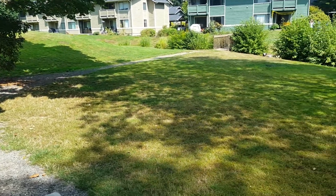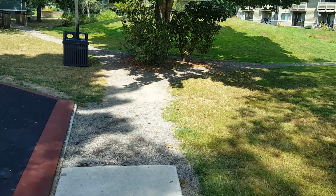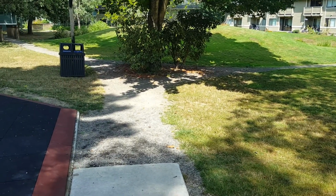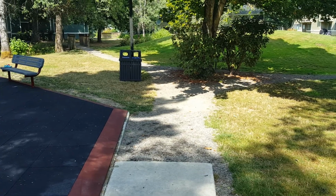Okay, this is job number 200018. This is called Gilman Square Apartments, and it's a combination of sidewalk repair, and there'll be a little bit of asphalt repair because the sidewalk needs to be put in.